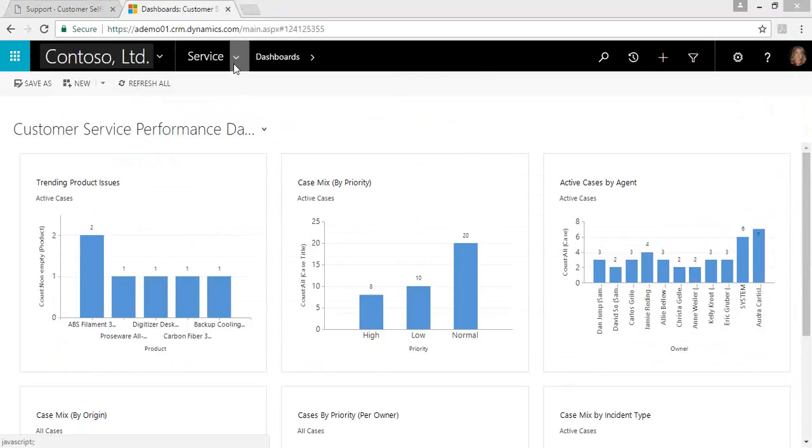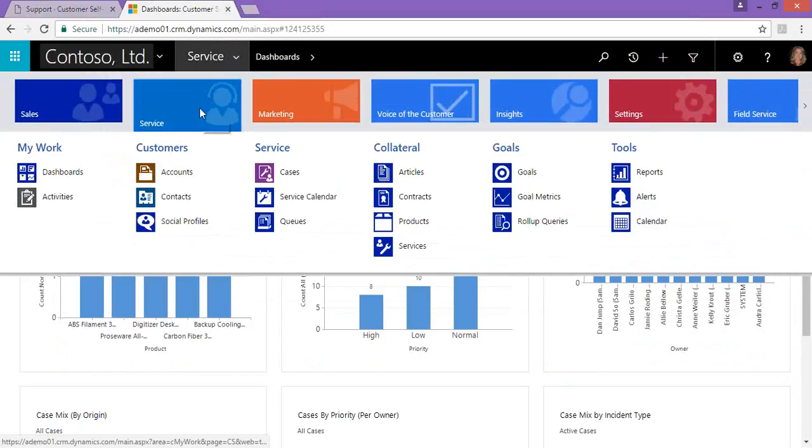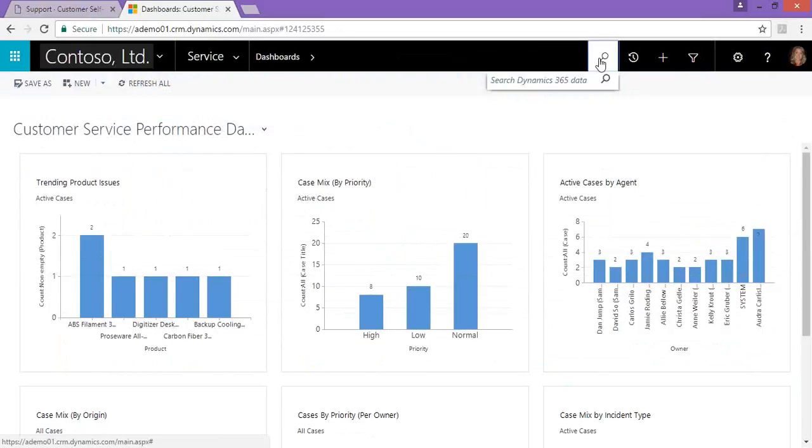Once you're logged in, you can have your default. I'm logged into the service area. As a service agent, here are the different areas or workloads that I have access to in the system. If I wanted to see a listing of accounts or cases, I could select that particular icon and it would take me to that area of the system. There are also some other neat features to help with CSR efficiency. There is what's called the global search feature.